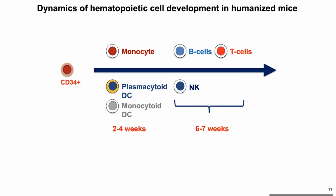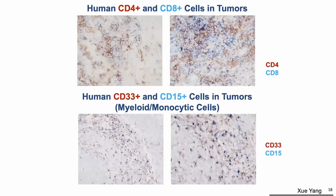We in general are using the mice if 20% of the PBMC in the mouse are human, and then there is a percentage of 8 to 10 of CD3 positive cells that represent CD4 and CD8 cells. And then I'll show you some of the pictures here of the CD4 and CD8 in the tumors, and the myeloid cells in the tumors. So we saw then in general that the tumors, again, are HLA-A matched.